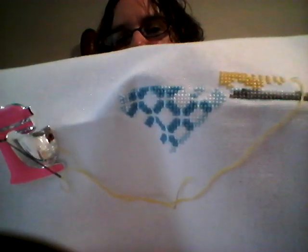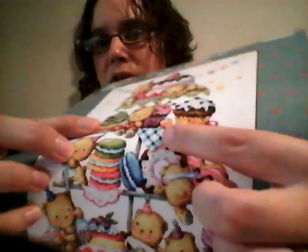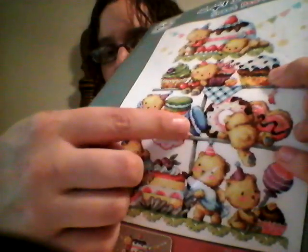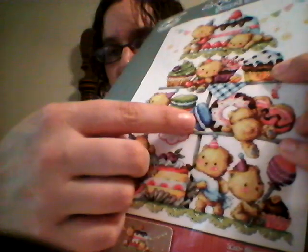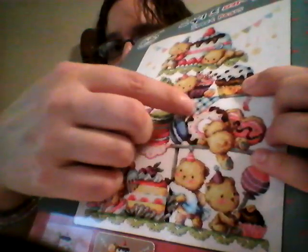Just random stitches I'm going to pull out. I'm going to put those in later when I pull the thread out for another project. Not another project. I know what I'm trying to say. There are two other shades of blue in this napkin, tablecloth, whatever. When I get down to working on the macaroon, I will pull those colors out and have a bigger section. So I didn't want to pull them out for just a couple of random stitches. I'll get those when I stitch this. There. That's what I'm trying to say.